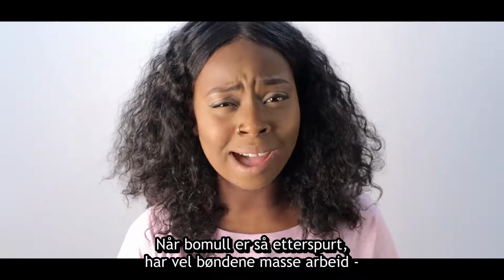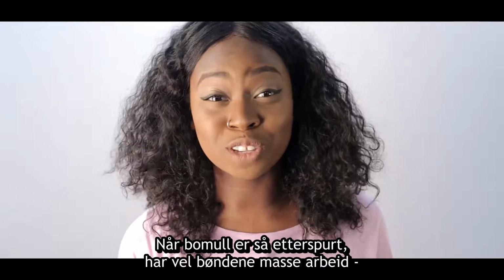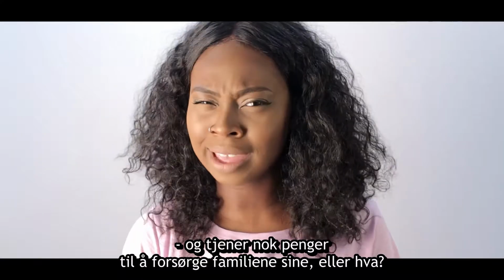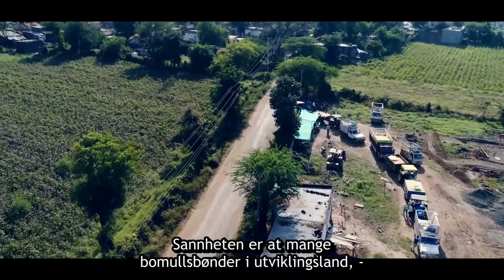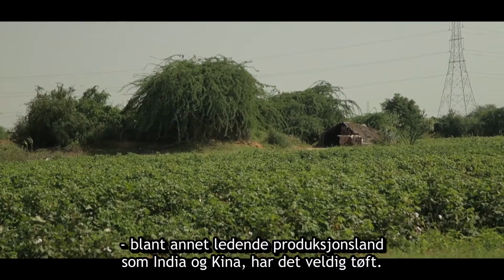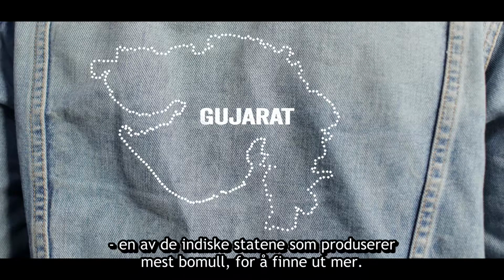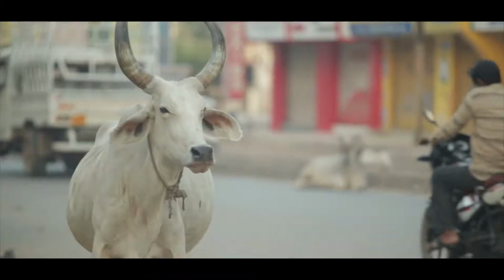So if cotton is in high demand, that must mean that cotton farmers have lots of work and have enough money to look after their families properly, right? Sadly, many cotton farmers in developing countries, including leading producers like India and China, live in hardship. We're going to Gujarat, the westernmost state in India and one of the main cotton producing states in the country, to find out more.